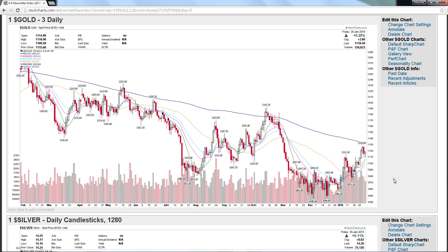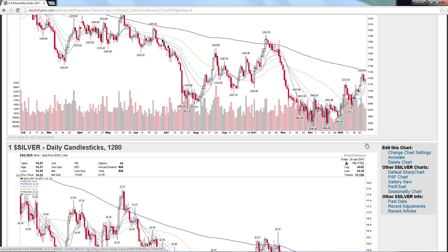Gold daily chart. It's interesting to see that gold is making a recovery right now and staying above the 50-day moving average. It's making higher highs and higher lows. So once gold can go above the 200-day moving average, or better yet, if the 50-day moving average crosses up and stays above the 200-day moving average, then we will have a golden cross, which means the long-term trend will turn up. So I'm watching gold closely to see if the long-term trend can go up.